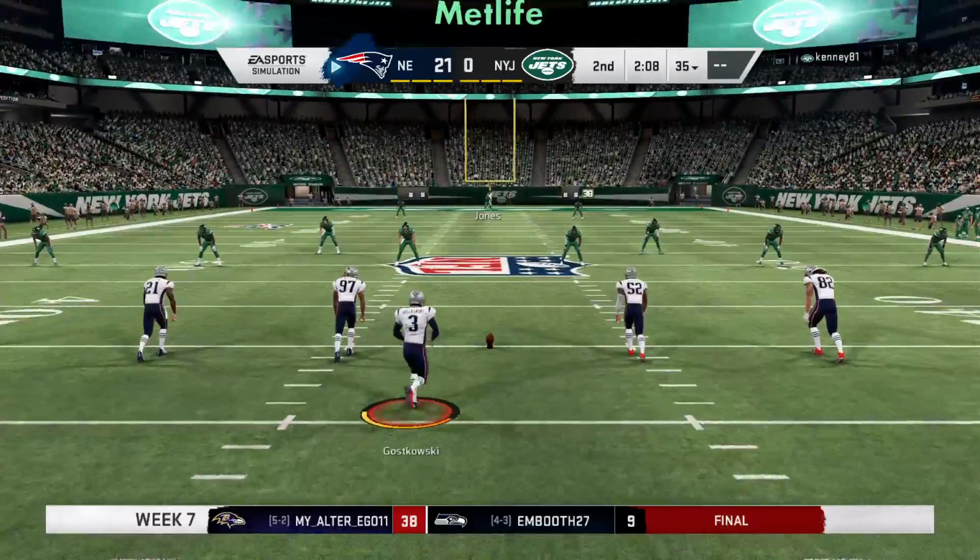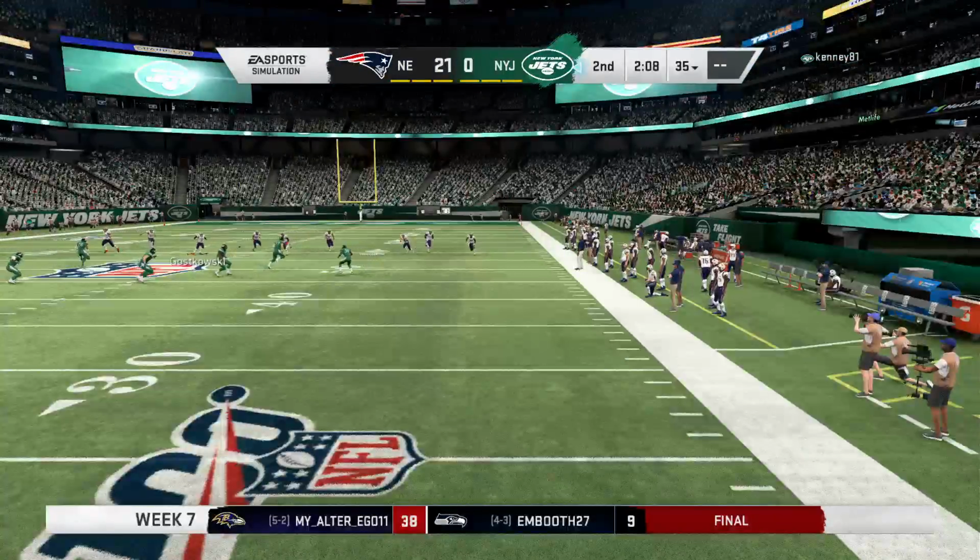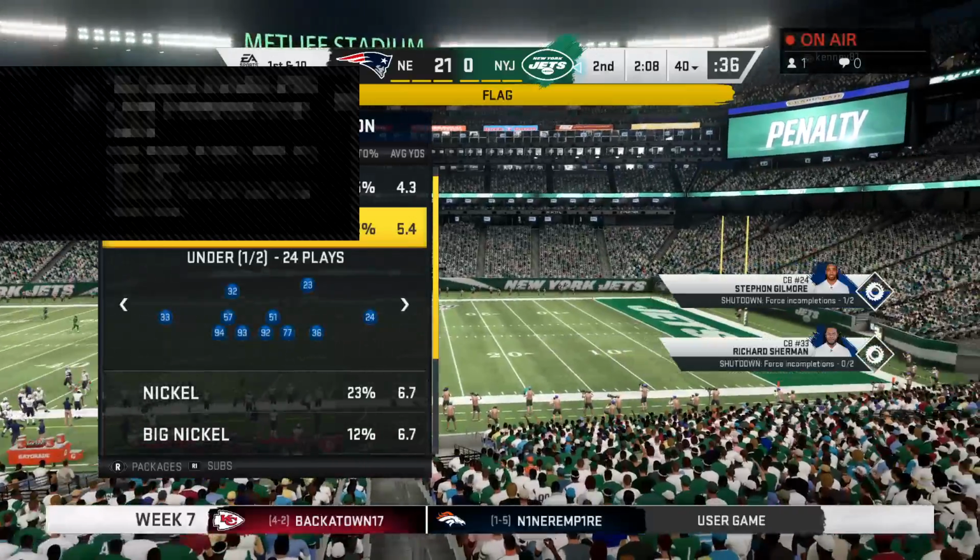Gostkowski now after the touchdown. He'll send this one away. He just doesn't feel right, does it? Plus, you're giving up yardage.